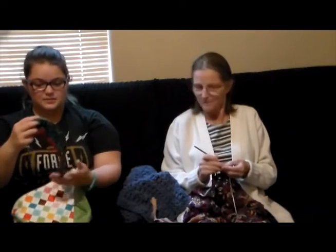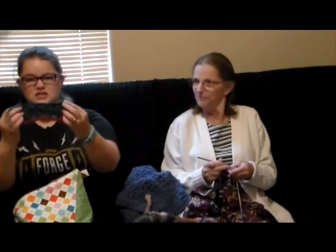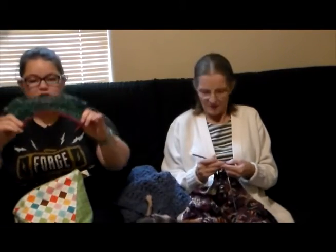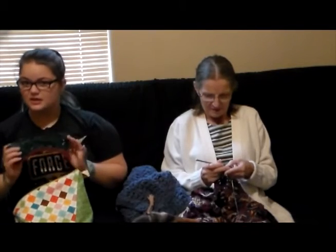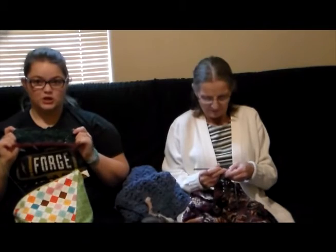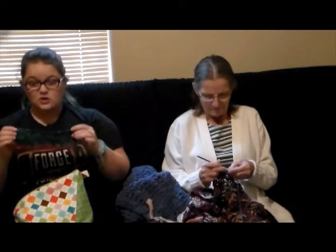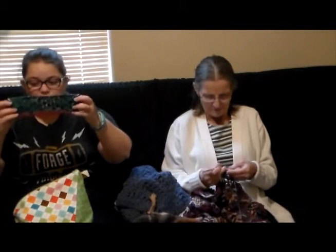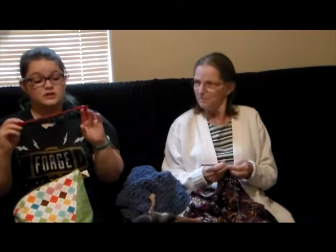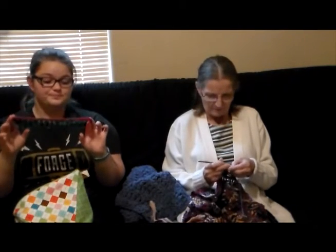I ripped it out because I made a mistake in the lacy part and I can't hold it without dropping it. So yeah, not that far in. I recast this on after September 10th. That way this is my first project cast on for the Pigskin Party hosted by Down Cellar Studio. So yeah, about 2 inches into the Orchid Cowl. This is the first project I ever had to do a provisional cast on for. So that was fun. So I did the crochet provisional cast on.